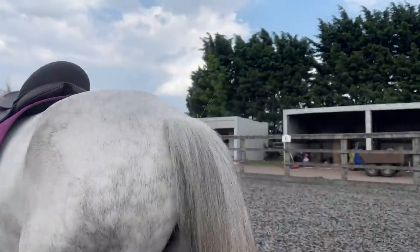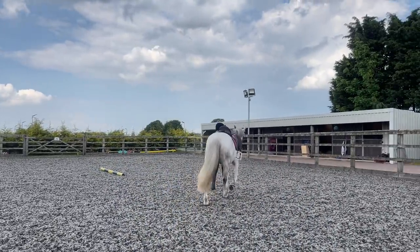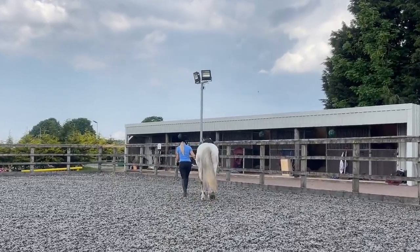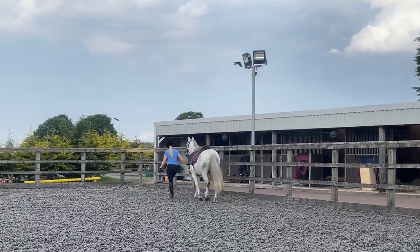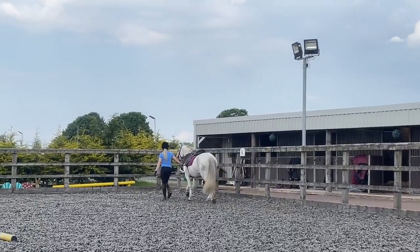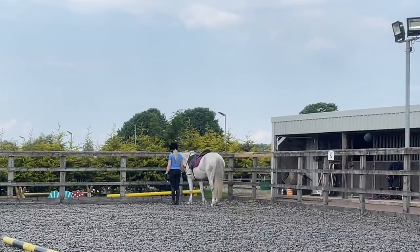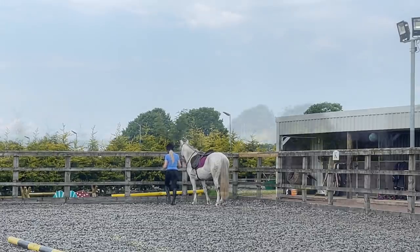So in the last few weeks, Smokey has been really spooky in the smaller arena. Now I'm not too sure why this is, but I did find on the previous livery yard that we were at that once he kind of got his feet under the table, he could act out in certain places. Now the small arena isn't very spooky, but there are a lot of jumps and things at the very end of it that he likes to react to.